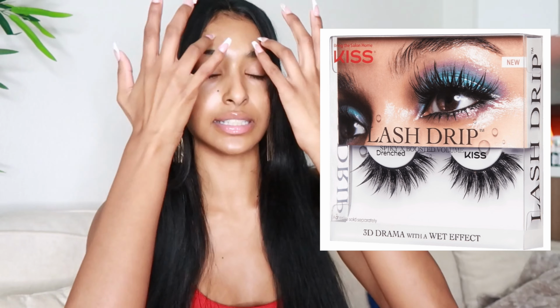Now that my base is on, I'm gonna go ahead and put on my lashes. I use the Kiss Drip Lashes. I'm gonna do this off camera because I just want them to be as close to my lash line as humanly possible. Now that I have the lashes on, I'm starting to feel like Disney princess vibes.